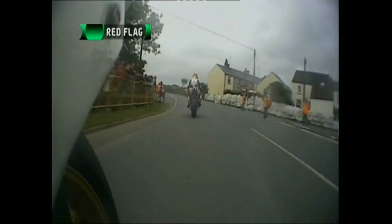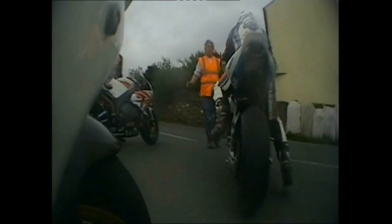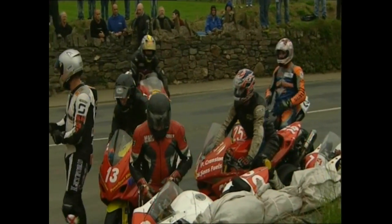Well, the red flag is out, so the race has been stopped. Guy Martin and Conor Cummins pulling over at Cross Four Ways, which is around half a mile away from the accident at Stadium Bend. Well, there's no way through there at present. That will be the dust from the fire extinguishers. These are riders being held at Ballabeg and going nowhere.